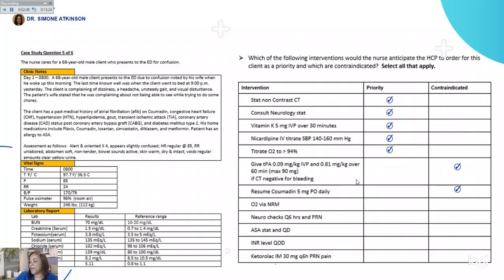What about a non-rebreather mask? Well, no, the vital signs show that the pulse ox is at 96%. They're on room air. We want to titrate oxygen to maintain a SAT above 94%. So oxygen therapy should be carefully titrated to avoid abrupt changes in the oxygen level. And too much oxygen can also damage the lung parenchyma and causes free radicals. So we want to minimize adverse effects for this patient. So we would not use a non-rebreather mask and have them develop hyperoxia. That would exacerbate damage to the brain tissue as well.